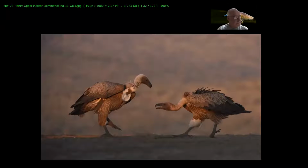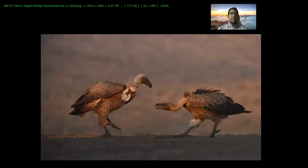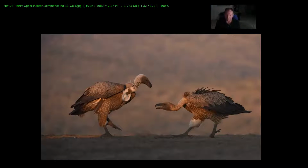Henry Opel, Master Silver, Dominance, Gold Award. Yes, Henry, a beautiful image of those two vultures squabbling over possibly food. It looked like it could be a Zamanga.